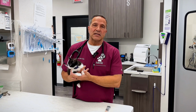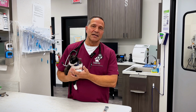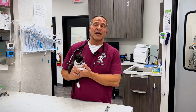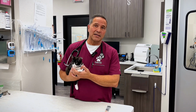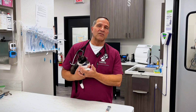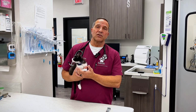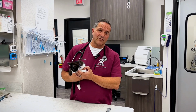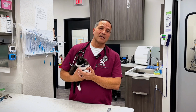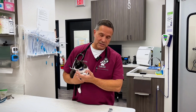The feline leukemia vaccine is one that I recommend for the first vaccine protocol for kittens. And then if they're going to be indoor-outdoor past that first year, or have exposure to indoor-outdoor cats, we like to continue that vaccination. But certainly speak to your veterinarian and see what the recommended protocol is. Here, we like to make sure that we give them the first dose of the feline leukemia vaccine so that they don't have as much exposure risk and they have a little baseline immunity to it. And we test them first to make sure they don't have that disease.